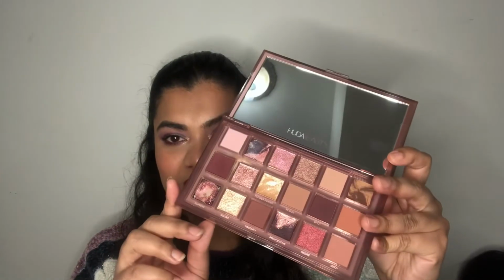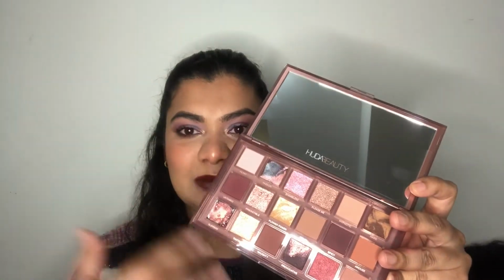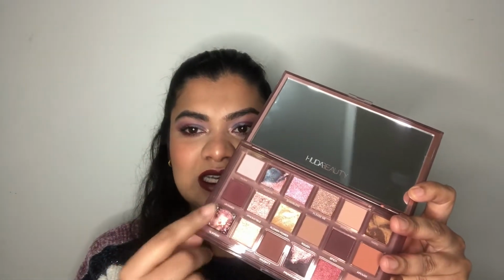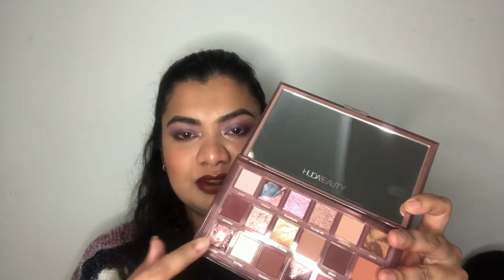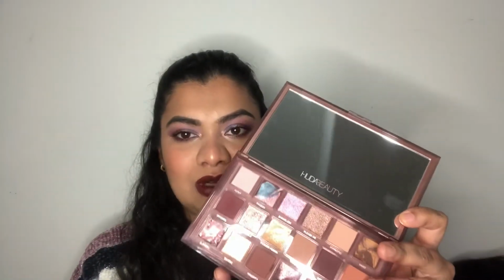I'm so excited for today's video because I bought my first Huda Beauty palette. So I bought her Naughty Nude palette and this is how it looks. I mean, I guess everyone knows how it looks by now. I'm pretty late to the game, but I'm very excited to try it out. And this is how it looks on the inside. It has different textures. It has matte shimmers and it also has this jelly kind of texture with some pearls in it, which, if you mix it, gives you a different kind of texture altogether.